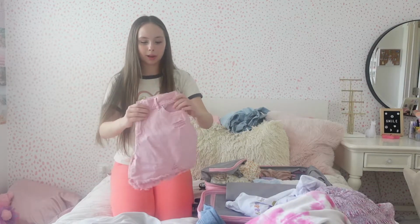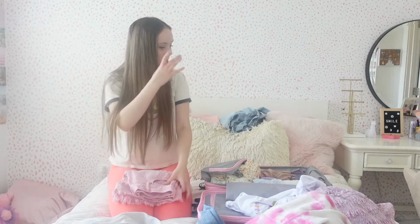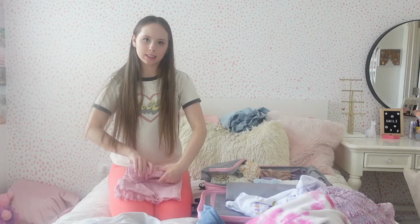Love them. But I don't know if I'm going to wear them because I don't really like shorts. But I'll bring them just in case because they're cute.